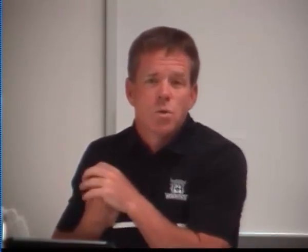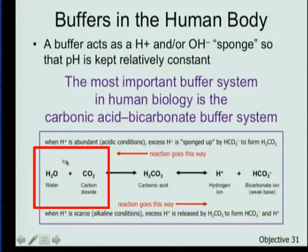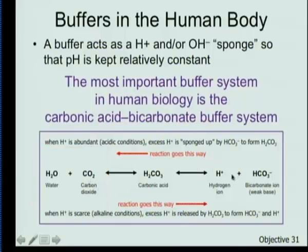And then what I can do is I can take an enzyme and break that down, and I can form water and CO2. And by doing so, can I get rid of these two? Sure. I can sweat it off, I can pee it off, and I can breathe it out. So I can take hydrogen ions and get rid of them, therefore making myself more alkaline. Or I can hold on to these two, form carbonic acid, release hydrogen ions, and make myself more acidic.